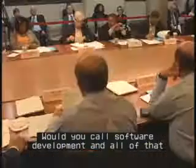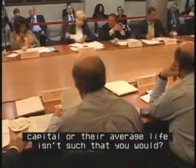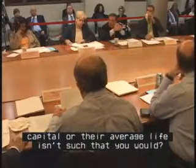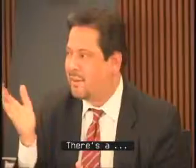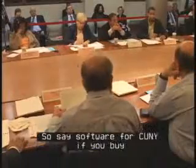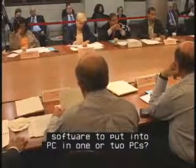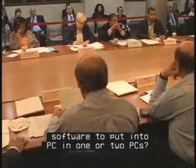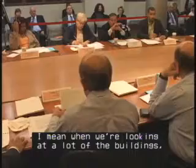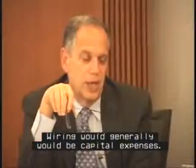What do you call software development and all of that? Capital, or, I mean, their average life isn't such that you would... Well, it's both. The answer is it depends. If it's part of a system, let's say software for CUNY First, it is capital eligible. If you buy software to put on one or two PCs, it wouldn't be. Or just the wiring. When we're looking at a lot of the buildings, they're just not wired. Wiring would generally be capital eligible.